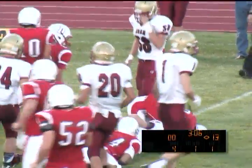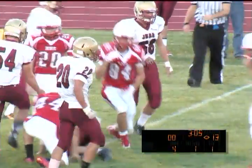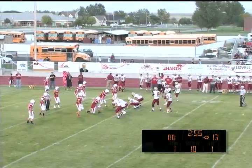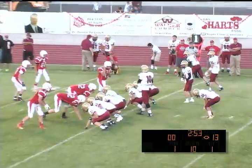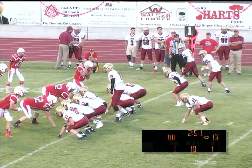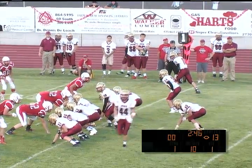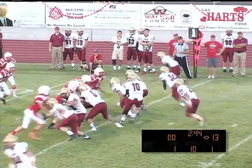Juab with 35 yards rushing so far here on the evening. They've got 64 through the air. But more importantly, they lead 13-0 on the scoreboard. And a new set of downs for Juab. Ball just inside the 35-yard line. They'll bring the wide receiver, one of them here to the near side, and he'll come over. They'll spread the field.